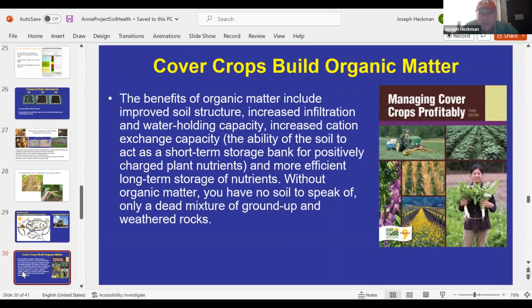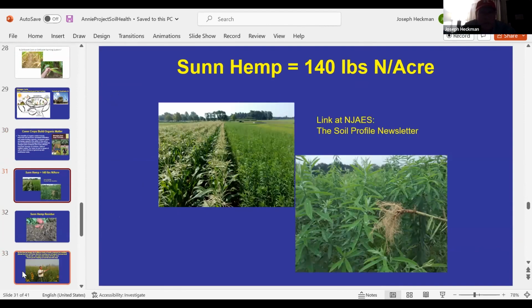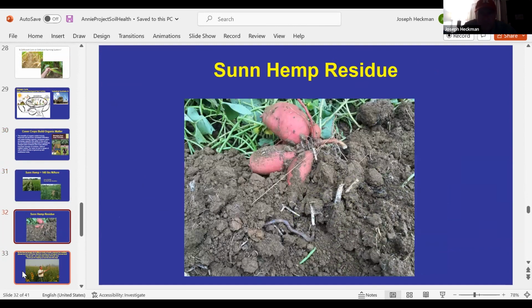So the other thing I want to recommend that you do to build soil health is learn how to grow cover crops. There's many different types of cover crops. There's a really good book on it here from the USDA SARE program. One cover crop that I particularly like is sun hemp. It's a summer cover crop. Here it is used, still see some of the residue when I used it to grow, in the following year, sweet potatoes.